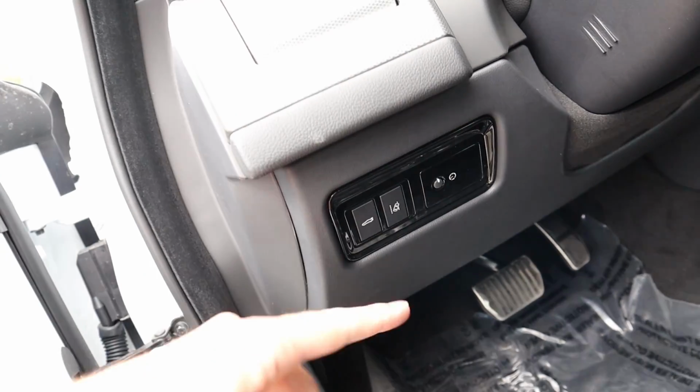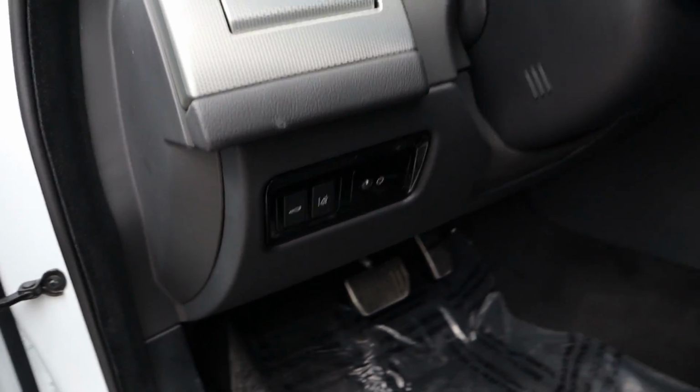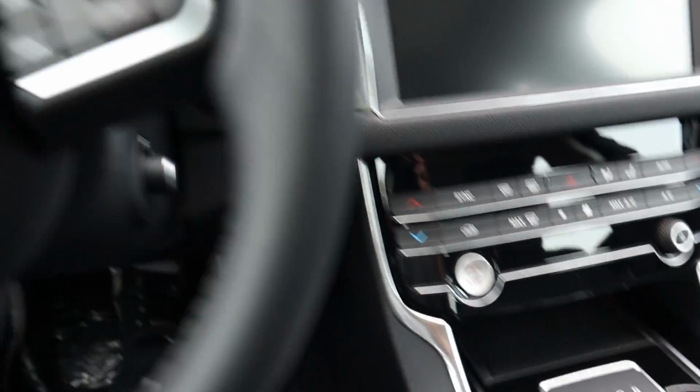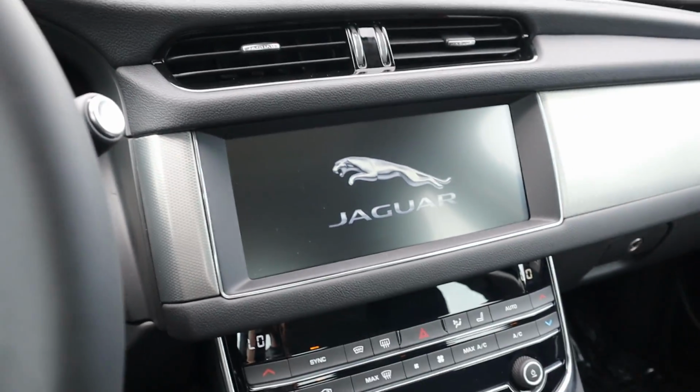And then notice this is where you can control the opening for the trunk, and then also the lane departure assistance as well. But there's one more look before we pop in. Now to start it up, foot on the brake, push that, and everything is going to pop on, come to life. You got the little Jaguar logo right there.